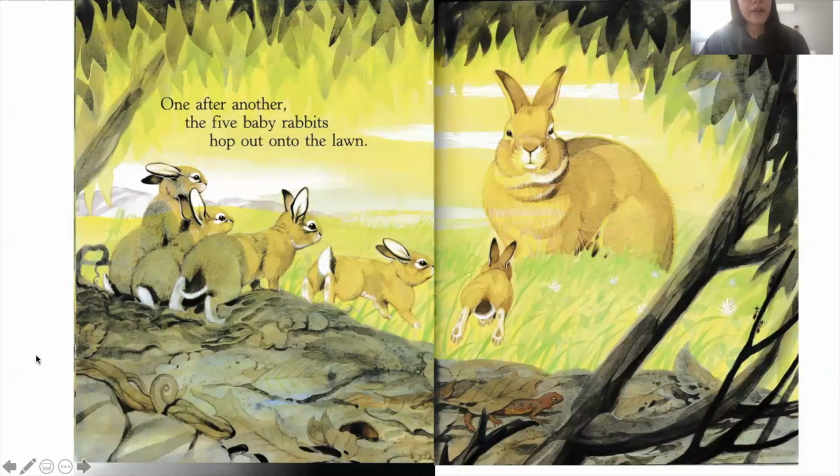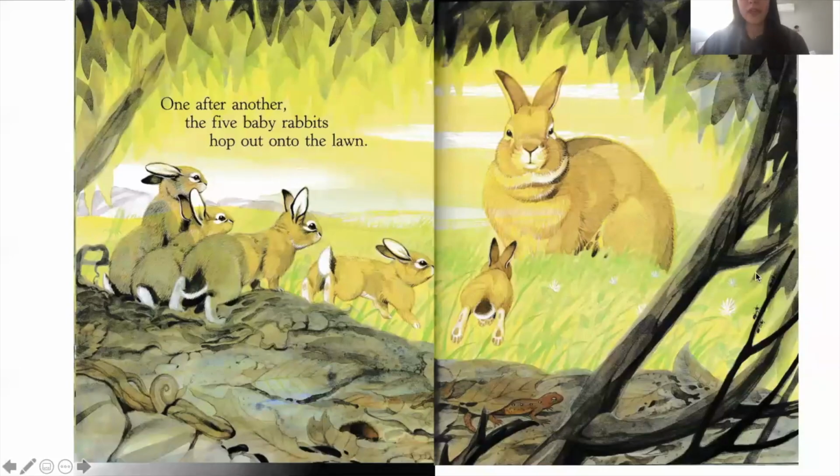One after another, the five baby rabbits hop out onto the lawn. We see how the mother rabbit hopped out of the nest and now she's looking back to see her babies jump out of the nest safely. See, there's already one about to jump, one's already jumping, the three are looking.